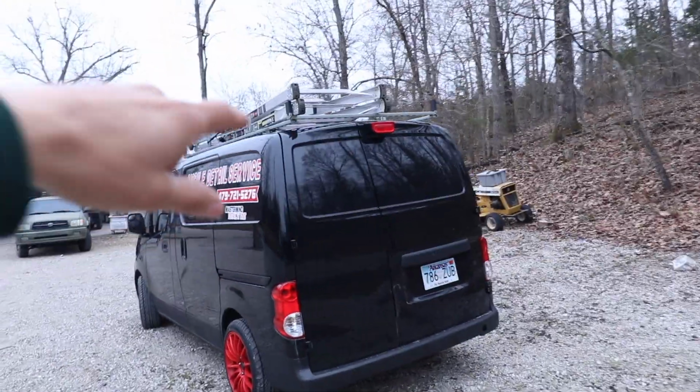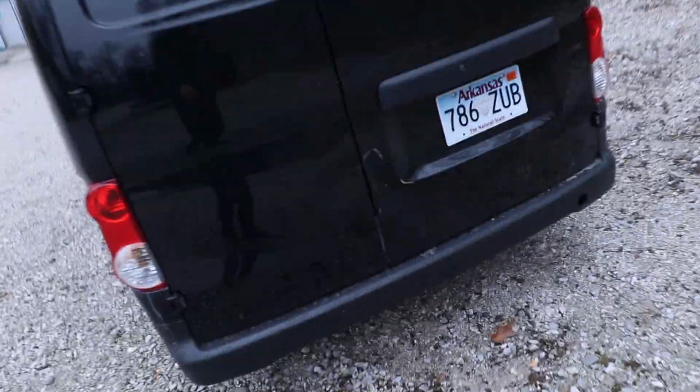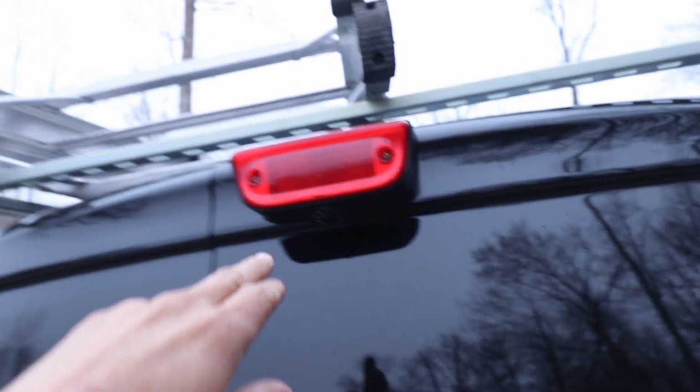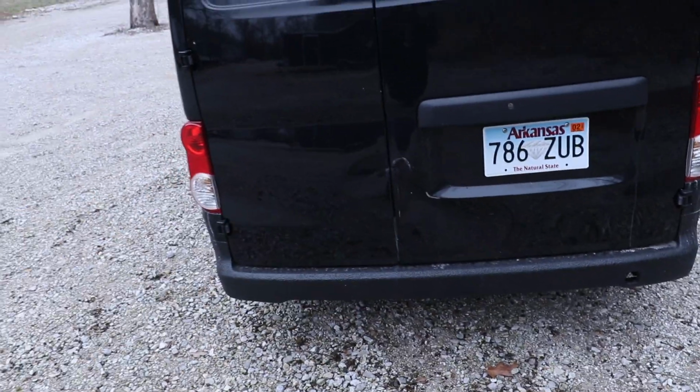And I haven't put the logo back here, because I bought this van with a little ding back here. They don't come with backup cameras, so I installed this myself so I could have that. I'm sure the previous owner just backed up into something.